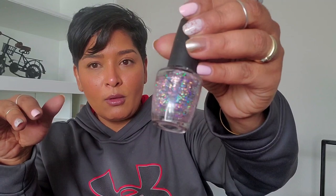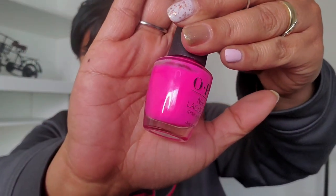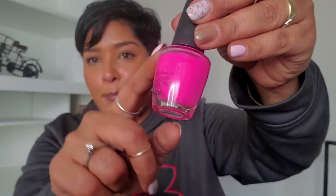And it's very pink leaning. Look at that. So pretty. A great pink for summer. This one is called VI Pink Passes. Beautiful. A bit more of a sheer formula. You can see that there. But this one dries more like a matte, so it does dry pretty quick. If I remember correctly, it takes about 4 coats, but every layer dries really fast.